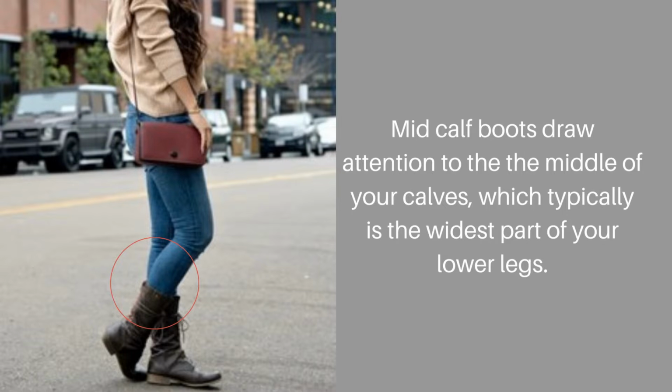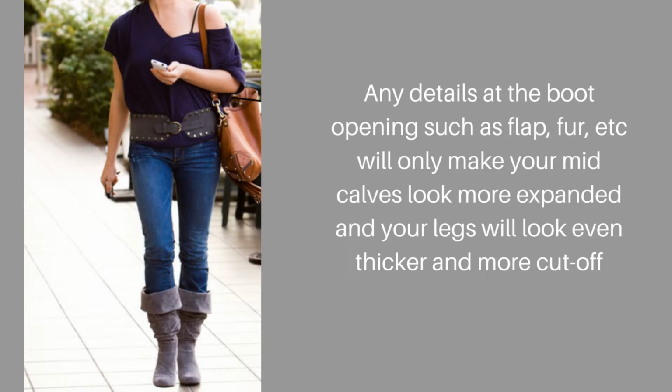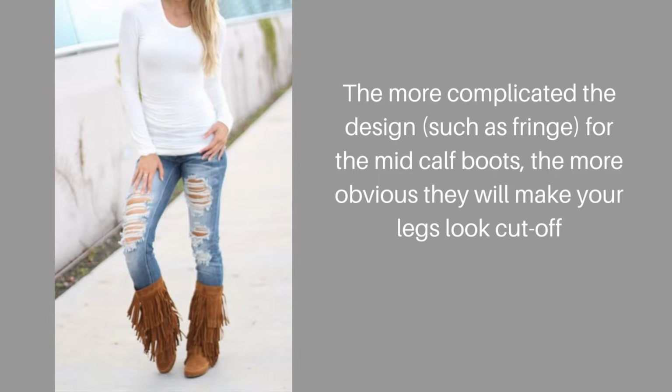And the second reason is that mid-calf boots sit in the middle of the calves, which is the widest part of our calves, so they can also make your calves look wider than they are. So regardless of your height, that is an awkward length. What makes it worse is that a lot of mid-calf boots have decorations around the opening of the boot, like fur, and all those things will draw more attention to your mid-calf.